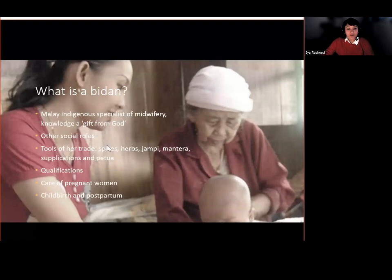Some of the tools of her trade would be spices and herbs, as I mentioned. Jampi, mantra, supplications, and petua. So jampi and mantra are chants.